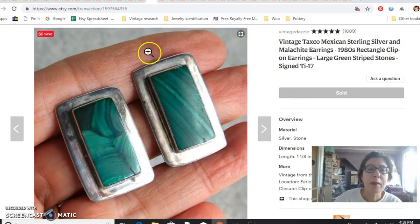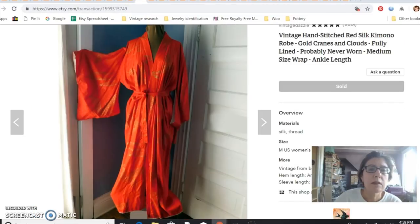And a pair of Mexican silver earrings with pretty markings on the malachite stone. And let's see, I paid $10 for those at the flea market and sold them for $35. And this is a red silk Japanese kimono that I could have sold three times over.